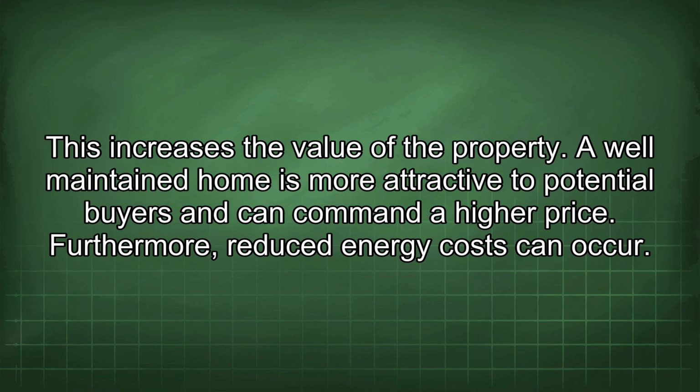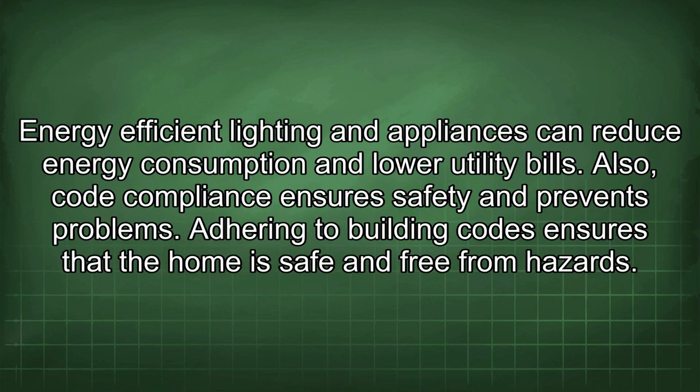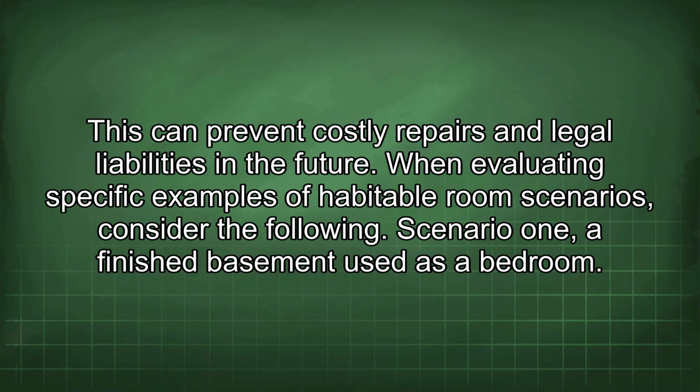Furthermore, reduced energy costs can occur. Energy-efficient lighting and appliances can reduce energy consumption and lower utility bills. Also, code compliance ensures safety and prevents problems. Adhering to building codes ensures that the home is safe and free from hazards. This can prevent costly repairs and legal liabilities in the future.